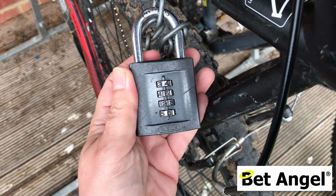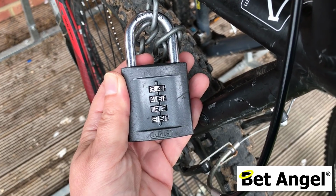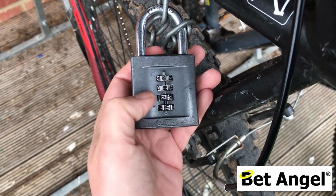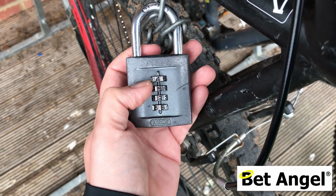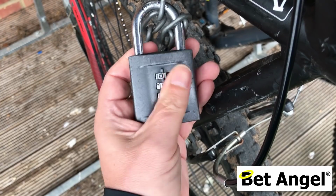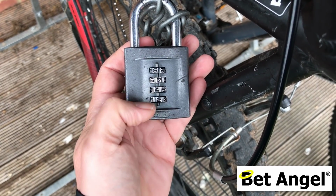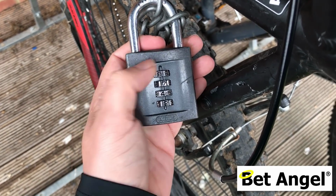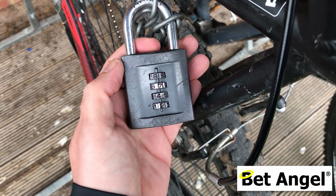So what I started to do is every time I turned up in the morning, just for fun, purely as an intellectual exercise, I would make a note of where the combination was. So if it was on this combination here, I'd write down this particular combination, and then the following morning, if it was on a different combination, I'd write down a different combination. And then over a period of time I was able to build up a pattern of which one of these combinations occurred the most frequently.